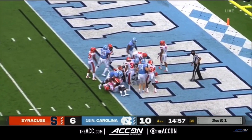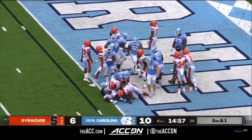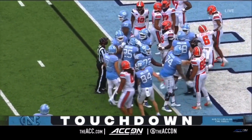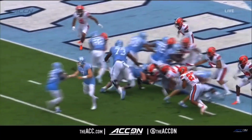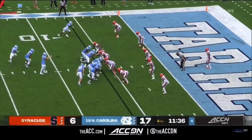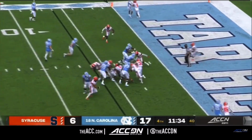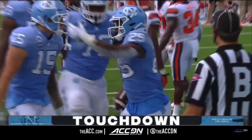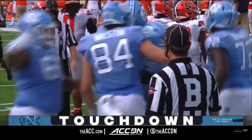Handoff goes to Javonte Williams, who will stick his nose into the Tar Heel end zone for the 6. Power into the end zone, and Javonte Williams is really able to almost walk into the end zone. They will hand it off to Javonte Williams. Touchdown, North Carolina.